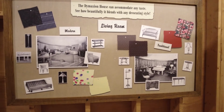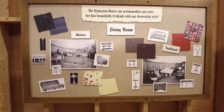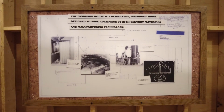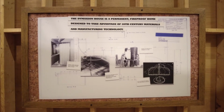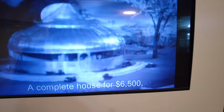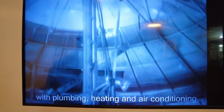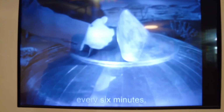And over here, a concept of what the living room could be like and the different patterns and colors you could choose. And this sign in particular says the Dymaxion house is a permanent fireproof home designed to take advantage of 20th century materials and manufacturing technology. A complete house for $6,500, the price of a Cadillac. This cornerless cottage is hung from a stainless steel core with plumbing, heating, and air conditioning built in. A rooftop ventilator changes the air every 6 minutes.